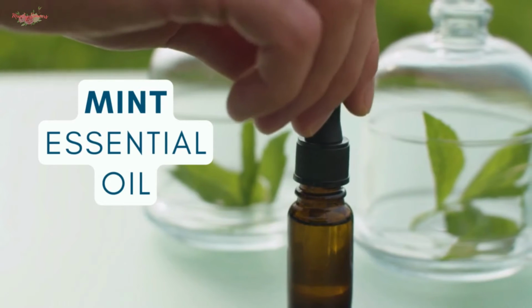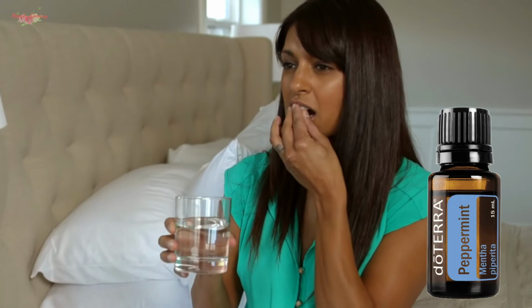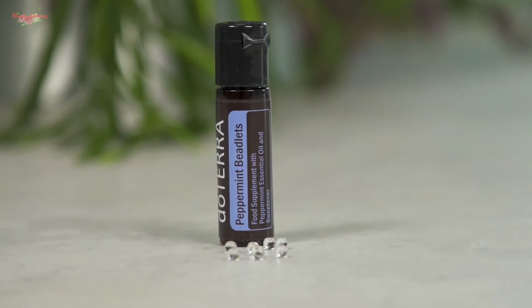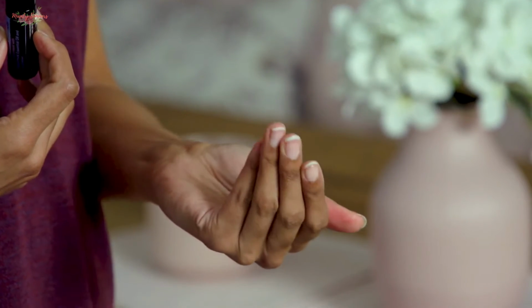Now let's talk about mint oils. Mint oils are great for motion sickness. When you have an upset stomach on a road trip, you can take peppermint essential oil. Maybe you can put it in a capsule or even just directly into your mouth. If you don't have that oil readily available, but you do have the peppermint beadlets that doTERRA has, this can also help to tame that occasional stomach upset simply by popping 1 or 2 of those in your mouth.